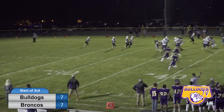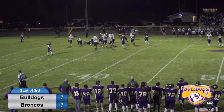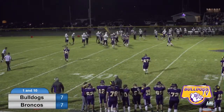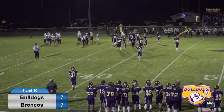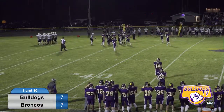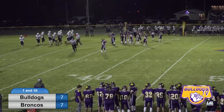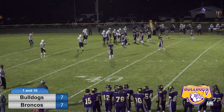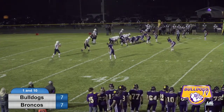And the kickoff to start the second half from Lake Mills to Belmond Klemme, taking it up the middle and getting about 10-12 yards out of it, with Suarez, number 13. So that's where they'll start at the 30. Tied at 7. They gave him an extra yard, an extra 3 yards up to the 33. All right then. Hardly seems fair, but that's what they're doing.